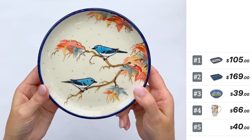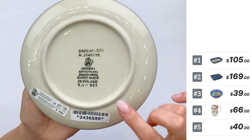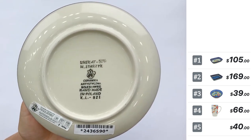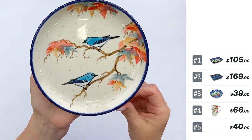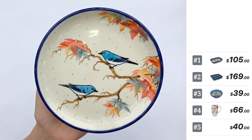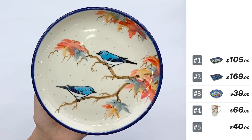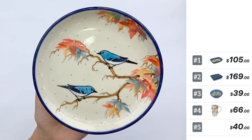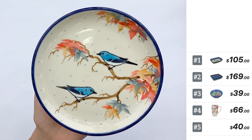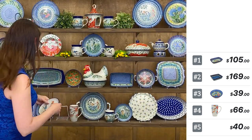So this is amazing pattern, one of the great patterns designed by Miss Maria Stażyk. This plate is handmade and hand painted in Bolesławiec, Poland by Ceramika Artystyczna. They are amazing in your microwave and dishwasher. You can also use them in your freezer, and if you need to reheat something on this appetizer plate, you can do it at the temperature of 480 in your oven. That's number 5.